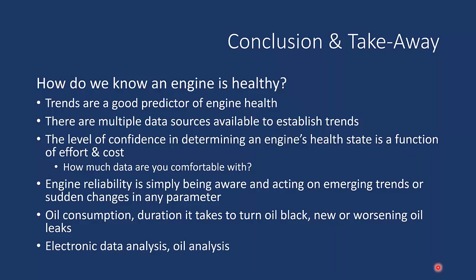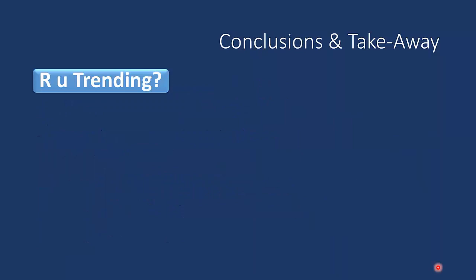All right. Electronic data analysis and oil analysis, very useful tools. A little bit of additional expense involved there, obviously. But the oil analysis is definitely worth it, particularly if you've got over mid-time on an engine, or if you're at the situation where you're 10, 15 years since major overhaul. It's a really good idea to be on oil analysis. If you're not already, go on it. Get a couple oil analysis reports going during the flying season so that you can get a good trend in baseline. All right, so question today is, are you trending or are you going to trend?